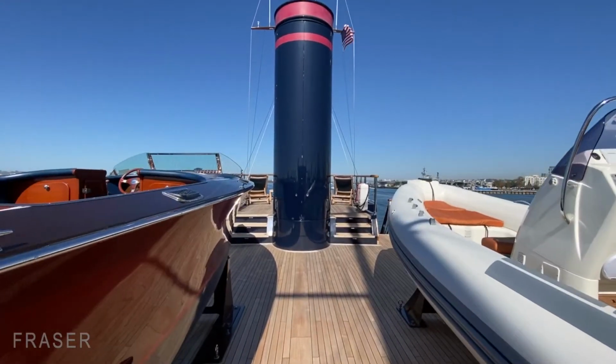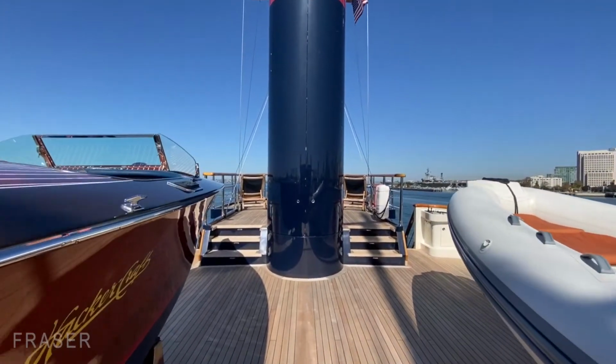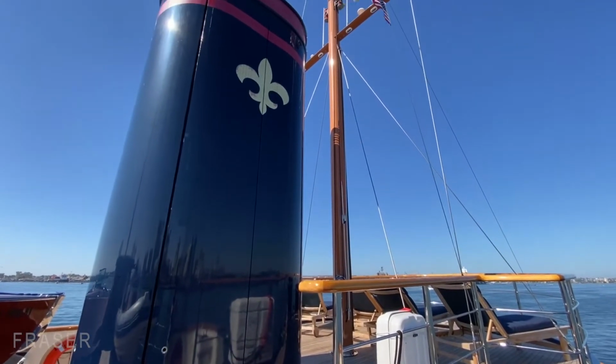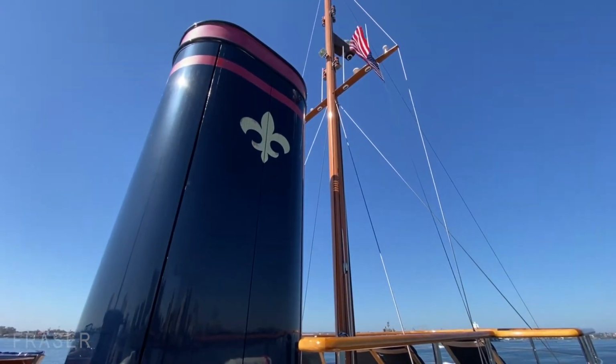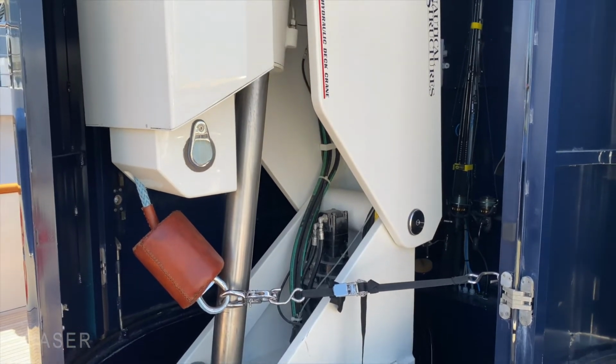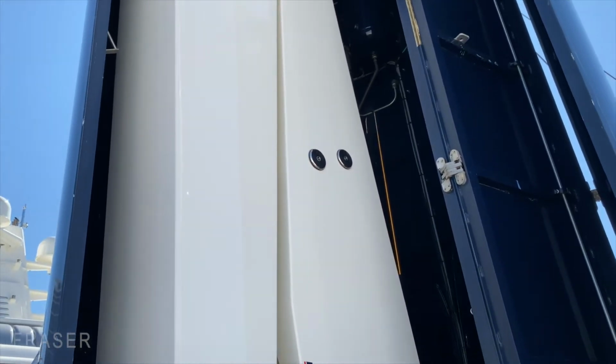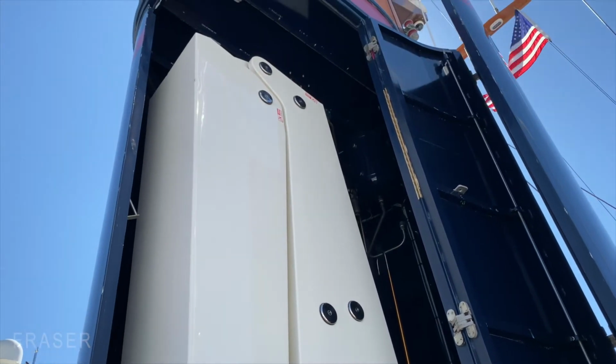Forward midships, you've got the stack, which doubles with antennas for communications devices on the interior, but it also has a 5,000-pound knuckle crane from Nautical Structures, which allows us the ability to lift vessels of this size.